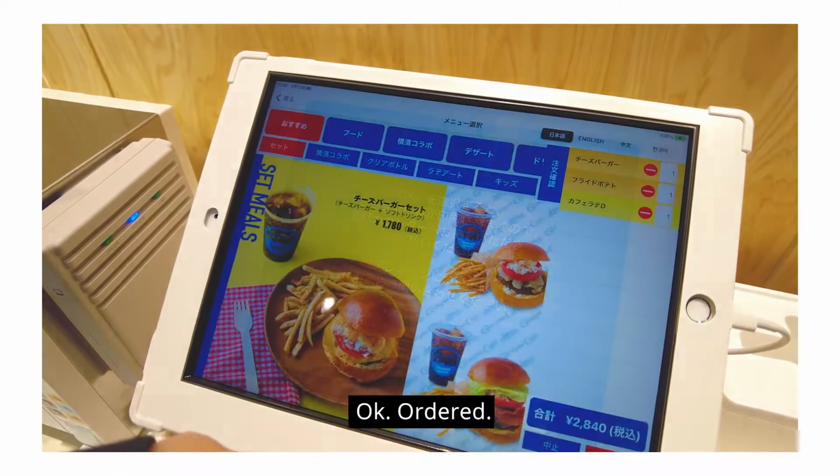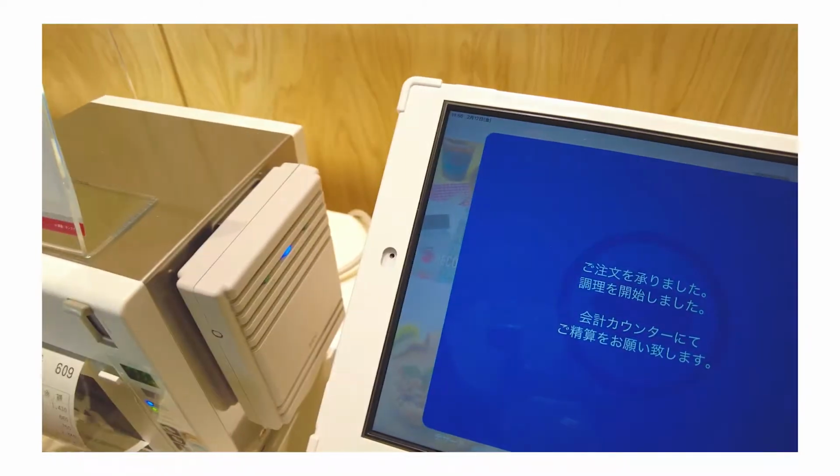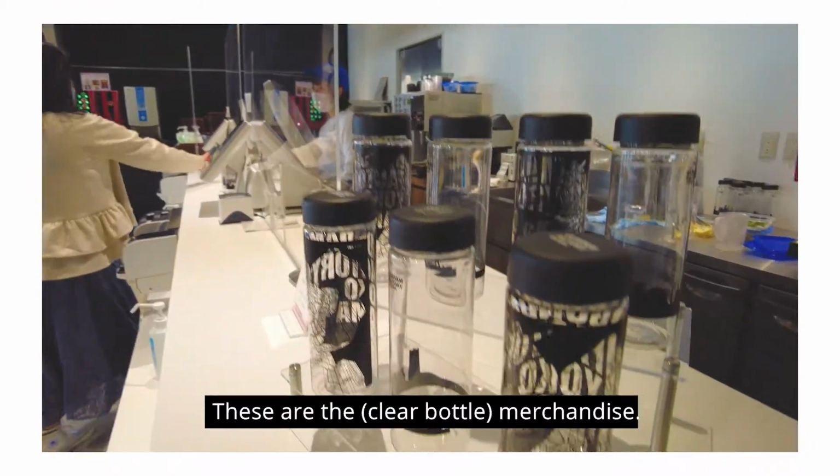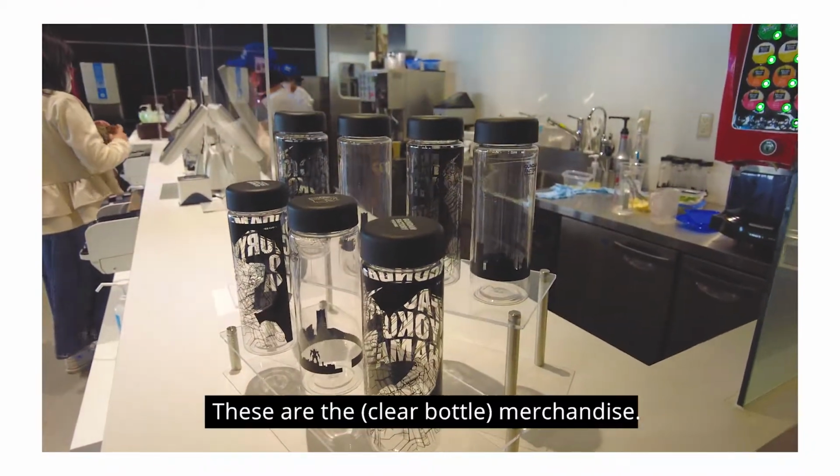Okay, two more. Okay. These are the merchandise.